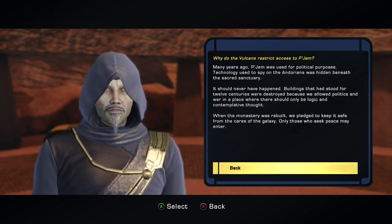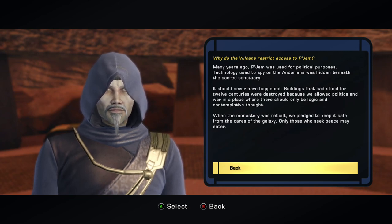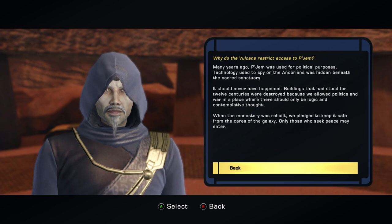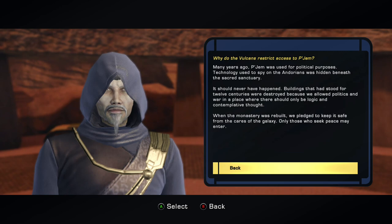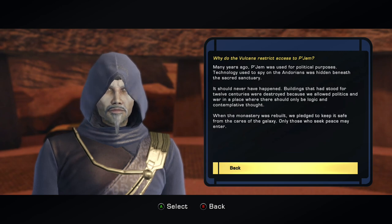Many years ago, Pajem was used for political purposes. Technology used to spy on the Andorians was hidden beneath the sacred sanctuary. It should never have happened. Buildings that had stood for 12 centuries were destroyed because we allowed politics and war in a place where there should only be logic and contemplative thought. When the monastery was rebuilt, we pledged to keep it safe from the cares of the galaxy. Only those who seek peace may enter.